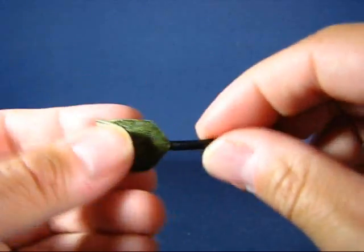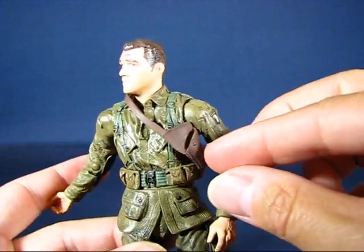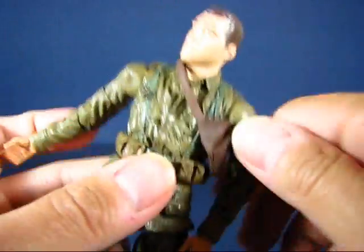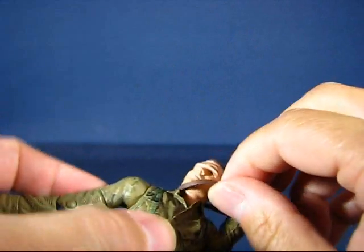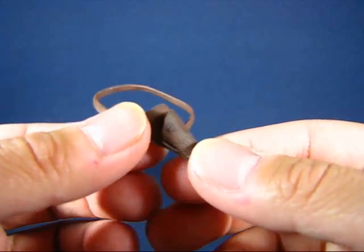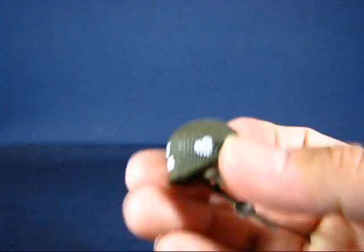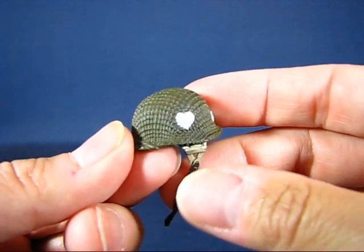I got a nice handle here. It's a soft bendable rubber there. And that's about it other than the holster here. Let me just get this off the figure here and show you some of the detail on that. See the holster here for the pistol. Pretty neat. And we got the helmet here, which is nicely detailed as well.